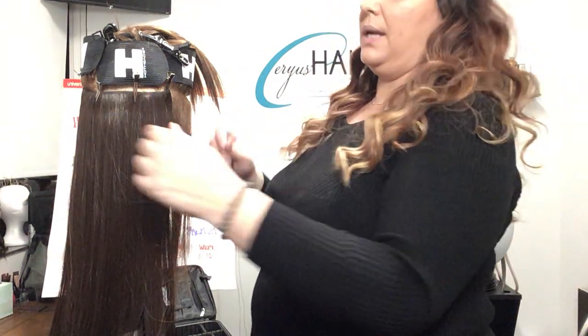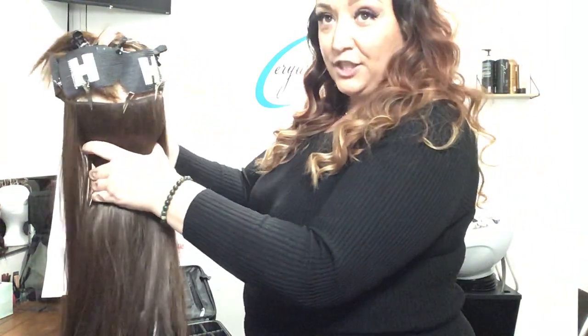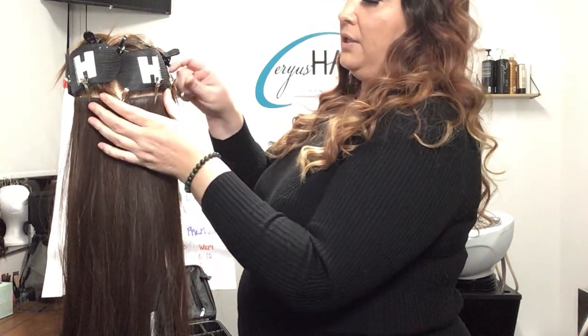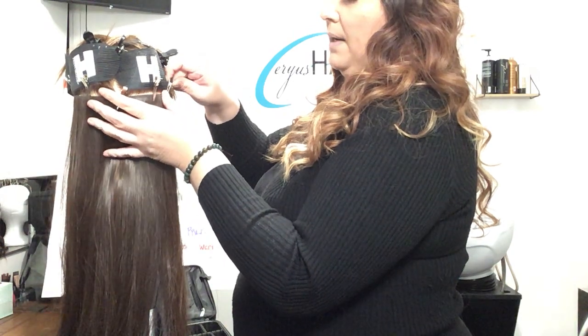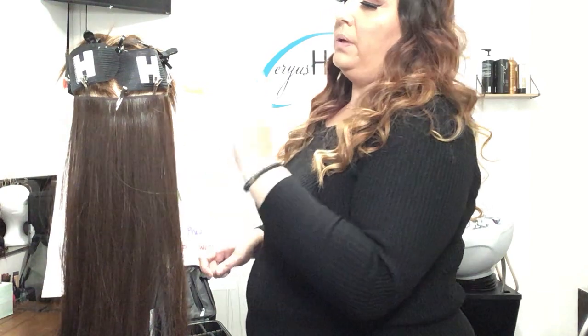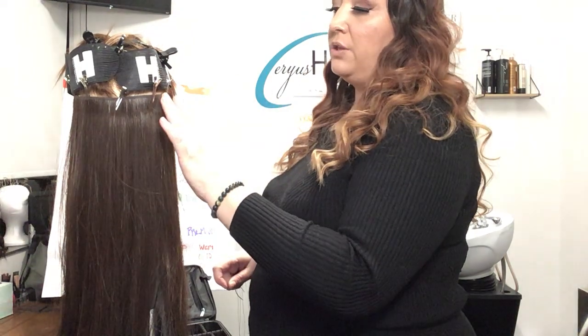Okay, now what I'm going to teach you guys right now is our lock stitch. And that's how we're going to start off our extensions. We're going to see that bead right in here, that is our anchor bead. We're going to go right in the back there and right behind it. We never want to sew on your bead, because when you sew on your bead, it can create some irritation. So please make sure that you're always aware of where your beads are and not sewing on your beads.